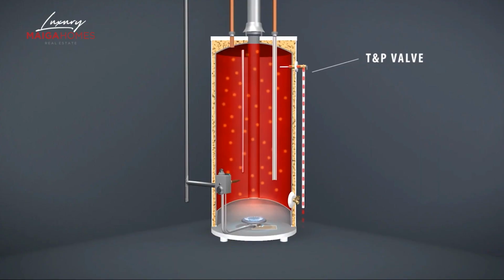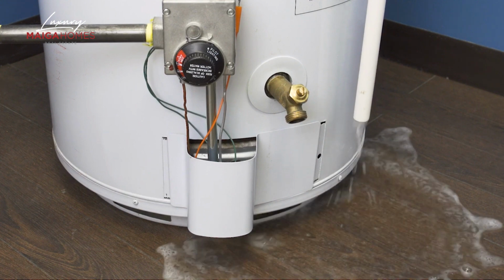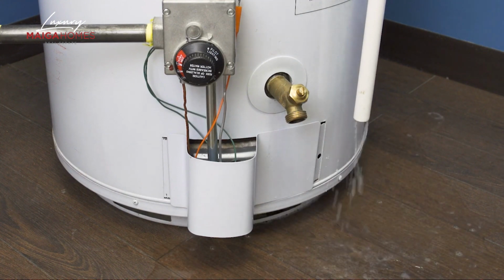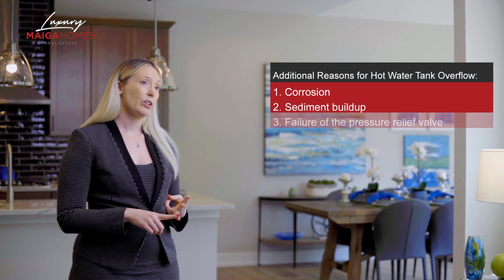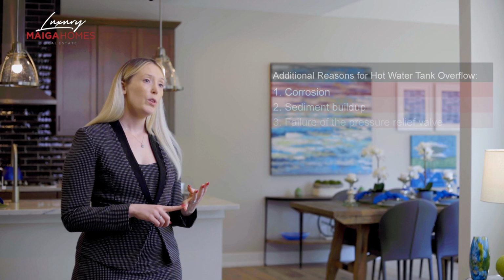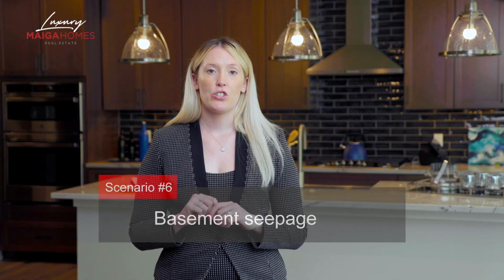The first reason is due to excess pressure. If the temperature is set above 120 degrees, it's possible that the pressure in the tank becomes too high and the valve is then activated to relieve some of that pressure. Other causes for overflow are corrosion, sediment buildup, and a failure of the pressure relief valve. Regardless of the reason, you should reach out to a local plumber to evaluate the hot water tank in this scenario. Last but not least, scenario number 6, basement seepage.